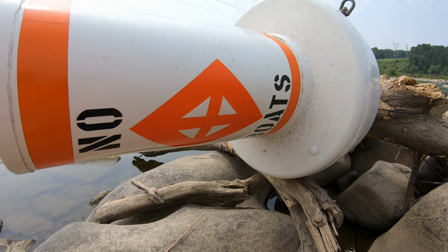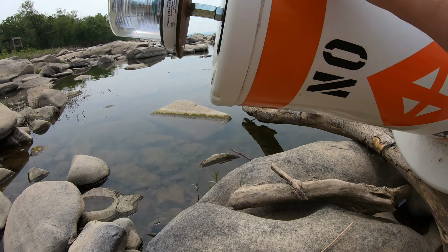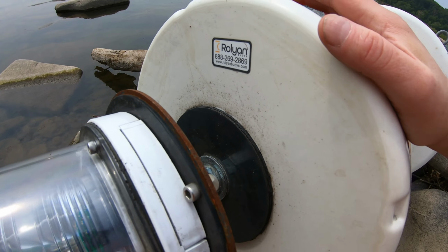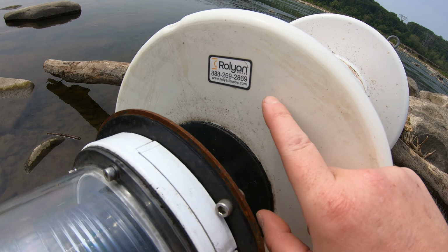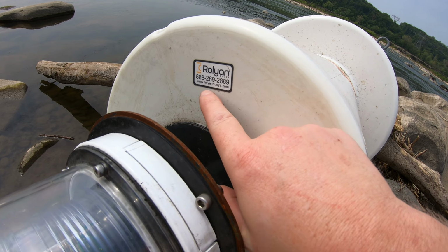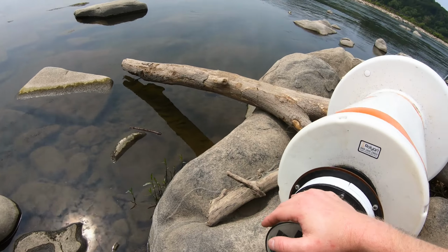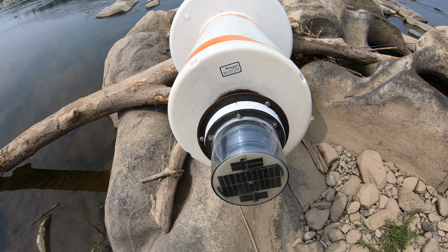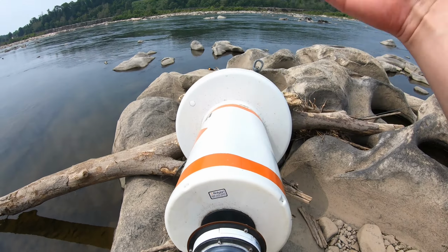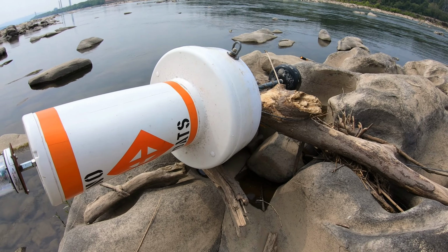I mean, it can't be cheap, these things, and they've got dozens of these all around the island. And right here it says ROLYAN buoys, rolyanbuoys.com. Maybe we can get a price on one of these and see how much they cost when they disappear. But yeah, never seen one, never found one, never came across one in such good shape.